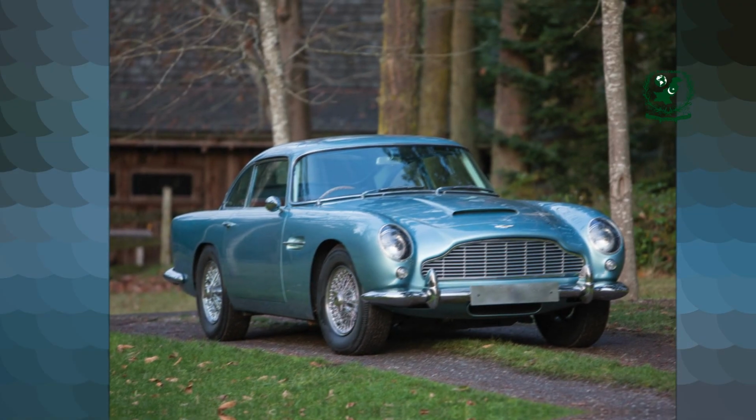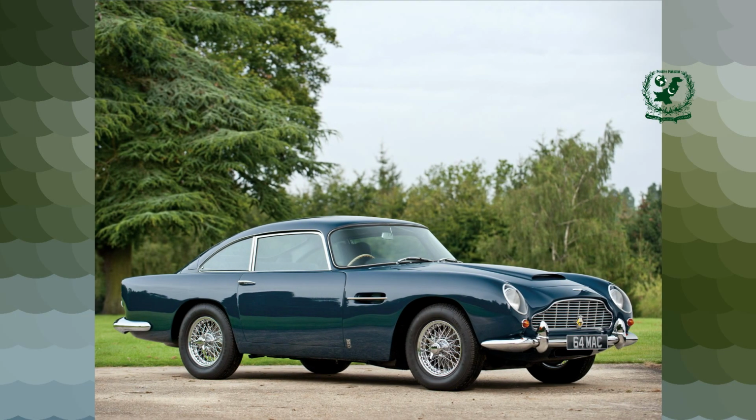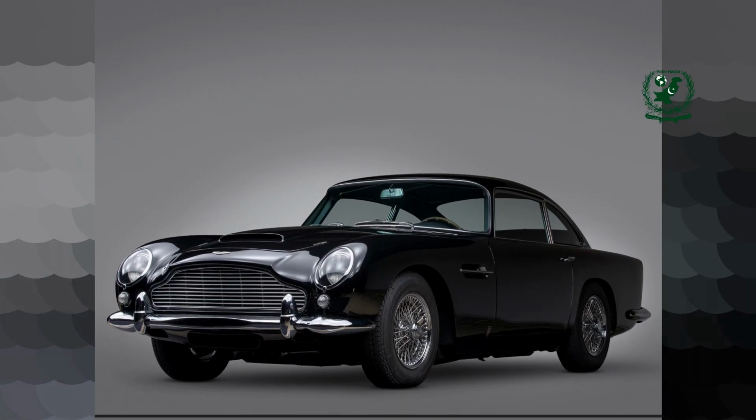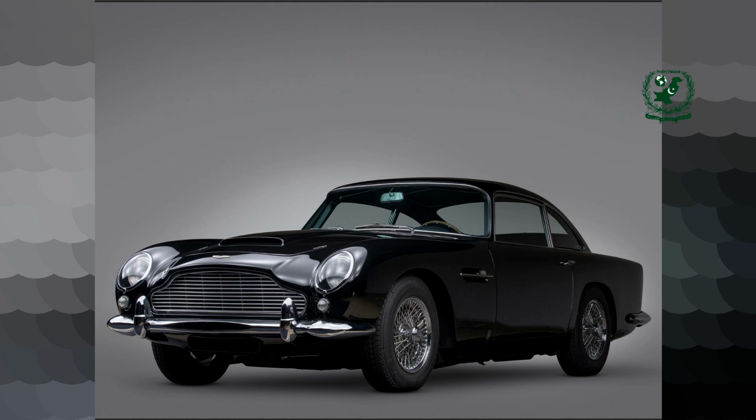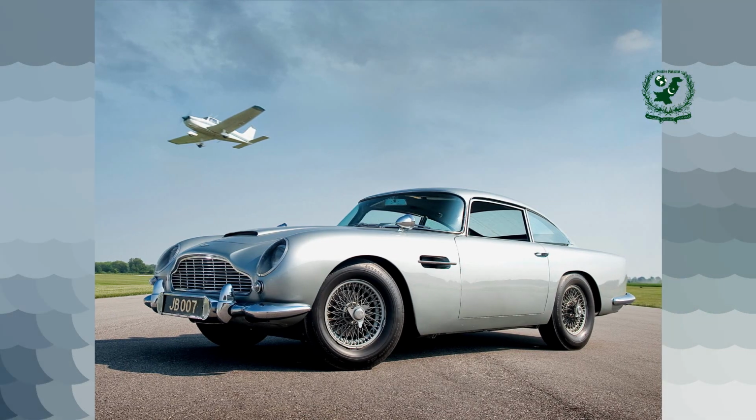The DB5 was equipped with a new all-aluminum 4.0-liter inline-six engine, an upgrade from the 3.7-liter engine in the DB4. This powerhouse, featuring 3 SU carburetors, produced 282 bhp and propelled the car to an impressive top speed of 145 miles per hour, 233 kilometers per hour.